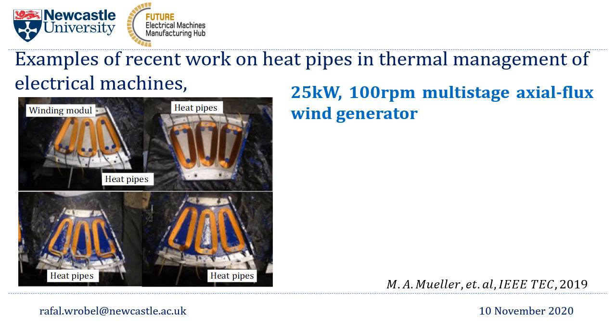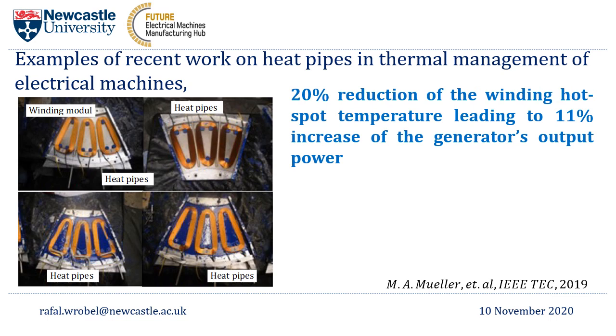The second example, which I selected here, shows the use of heat pipes in an axial flux generator. The machine's pancake-like format makes effective heat removal particularly challenging. A number of heat pipe arrangements were investigated here, showing that the winding outer periphery is the best heat pipe location, and when it comes to performance, a 20% reduction in winding hotspot temperature has been recorded. That led to an 11% increase in output power of the machine.